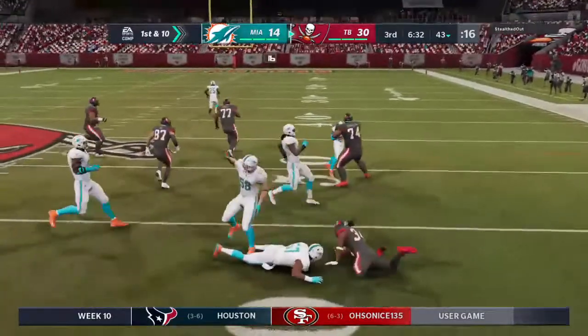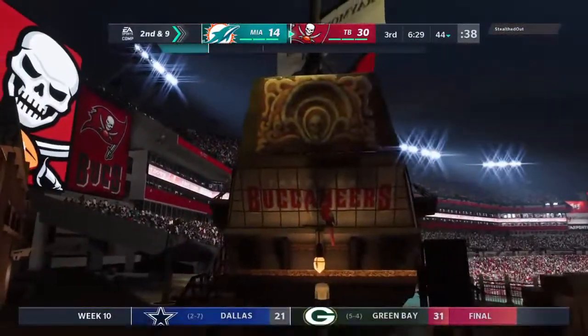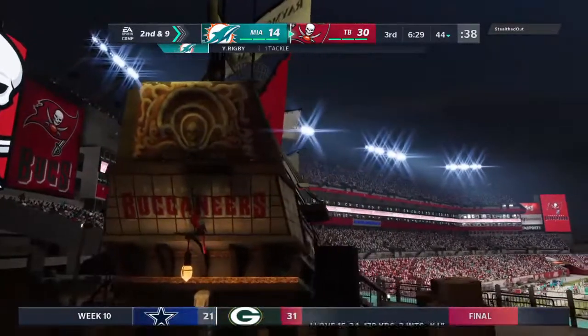Now they try the right side here. And he'll push his way up to about the 44 here. Again, the ball carrier. Just a yard on the pickup there, and it'll bring up a 2nd and 9.